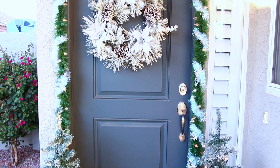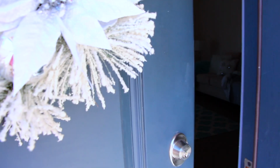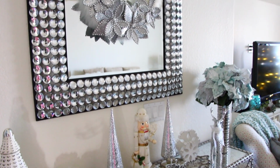So this is my front door area. I have two little mini pre-lit trees that have like the fake snow on them, and then I have a lit garland around, and then my wreath from Big Lots. And this is just the first look into my home. Here is the front table.